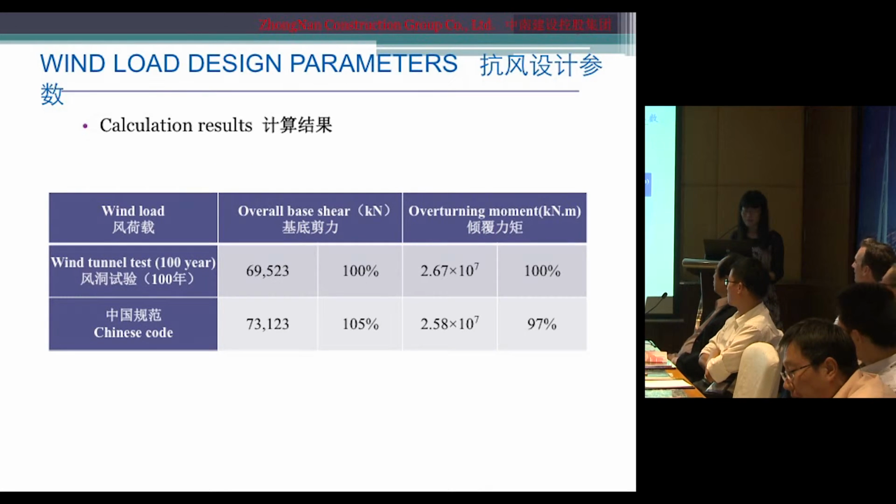As shown here are the results of our calculation. We compared the overall base shear and overturning moment between the wind tunnel test and the Chinese code. The base shear from the Chinese code is a little bit higher than that from the wind tunnel test, but the overturning moment from the wind tunnel test is higher than that from the Chinese code.